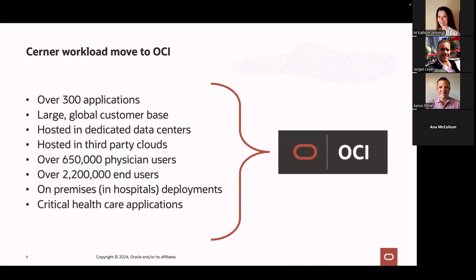And for such a large company, that actually meant that they had to move over 300 applications to OCI. While they have a large global customer base, they were using multiple data centers, both owned by Cerner and third-party clouds. They have like 650 physician users and over 2 million end users. But the deployments are not only on their own cloud or their own data centers. It's also on premise, like in hospitals, right?